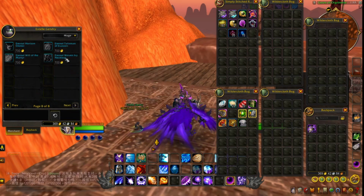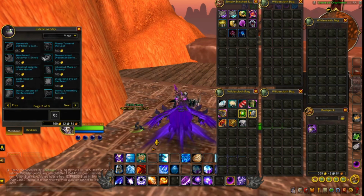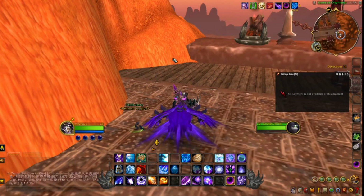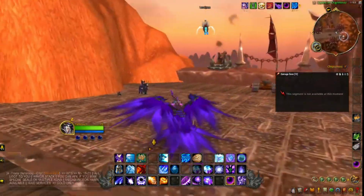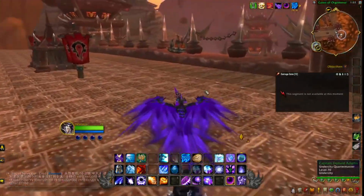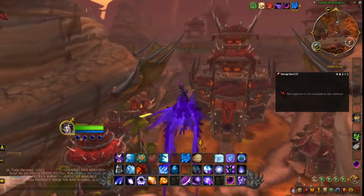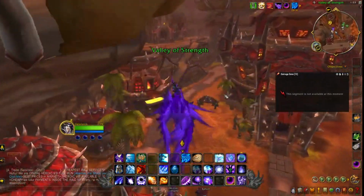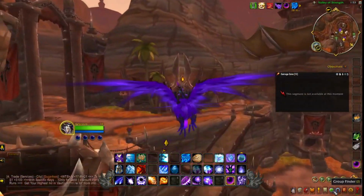It does change for each of the characters, so just make sure you're purchasing the right tier sets associated with your particular spec. So if your spec prefers more crit than haste, buy the crit. If your spec prefers mastery over crit, buy the mastery, etc. You don't have to go out and purchase some random stuff. Make sure you're purchasing the one for your particular class.